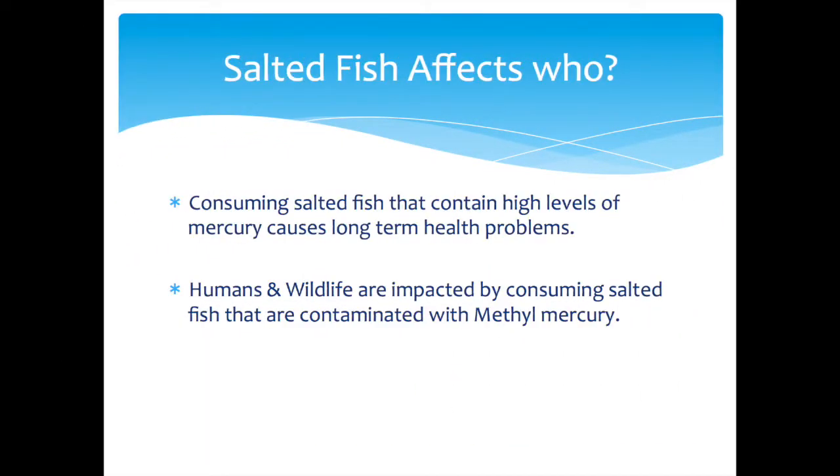So consuming salted fish, who does it affect? Specifically, it affects humans and wildlife, just because we are consuming fish and waters and lakes are contaminated with methyl mercury. Consuming salted fish that contain high levels of mercury is actually known to cause long-term health problems as well.